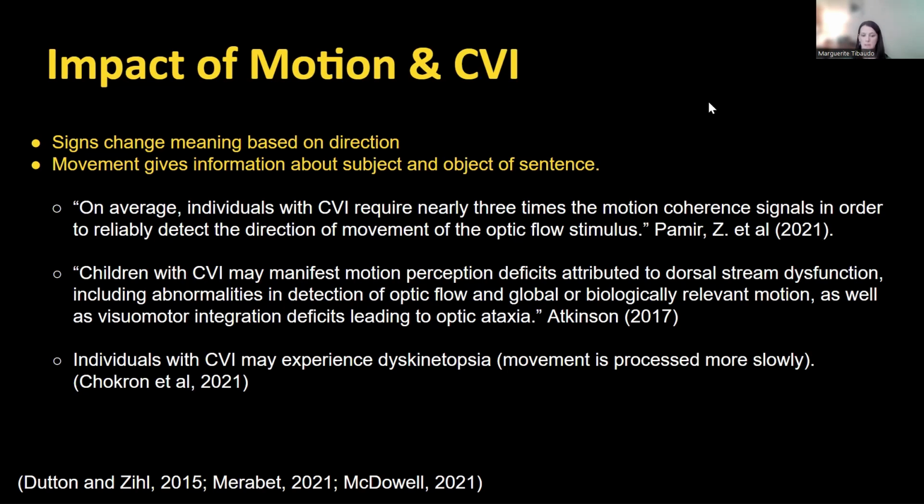Children with CVI may manifest motion perception deficits attributed to dorsal stream dysfunction, including abnormalities in detection of optic flow and global or biologically relevant motion, as well as visual motor integration deficits leading to optic ataxia. Individuals with CVI may also experience dyskinetopsia, where movement is processed more slowly. So we have to consider all this when it comes to our students, in understanding how the speed or motion of sign is impacting their ability to perceive it.